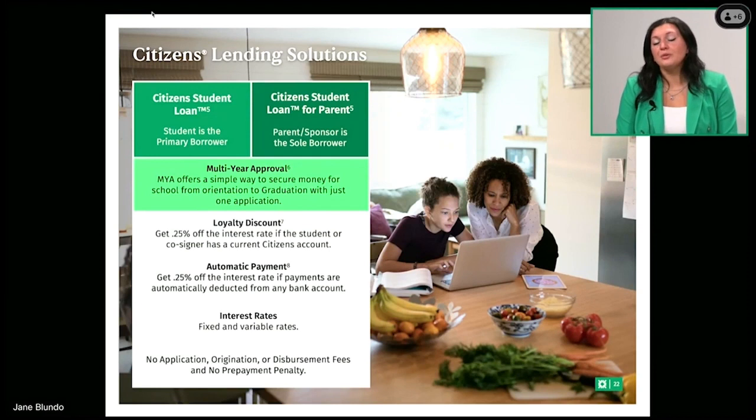And then earlier you heard me talk about getting stuck in that single year mindset. Let's just get through this year and then we'll figure it out later. But we don't want to get stuck in that mindset. We want to think about 4 years of school, 4+ years of school, I should say. So Citizens is one of the few lenders to have multi-year approval. Typically, the student loan process is annual, where you are going to a lender, having a hard credit check done, sending income verification. It can be a stressful process. Multi-year takes that away.